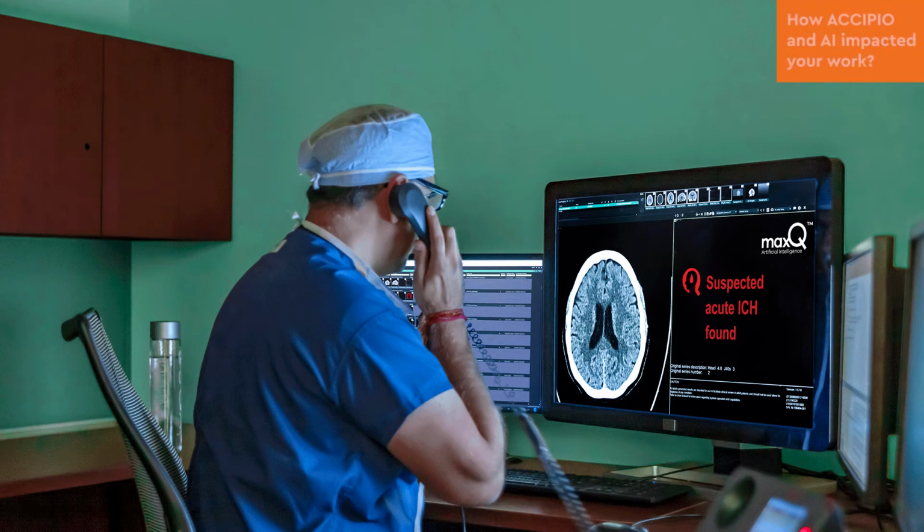What would you say is the way that ACCIPIO and AI in general has impacted your day-to-day work? So the good thing is it has not impacted it negatively. It's not intrusive. It doesn't actually change our workflow. What it does do is get the right patient to the right doctor at the right time.